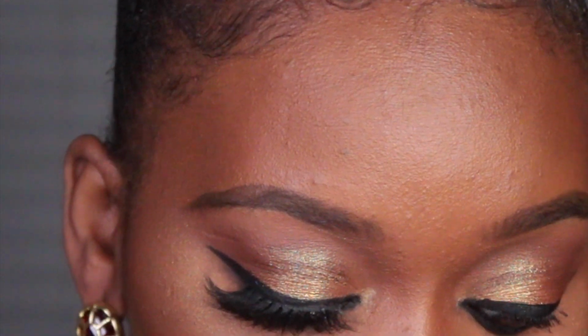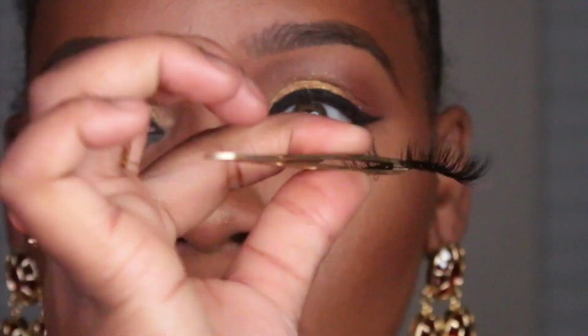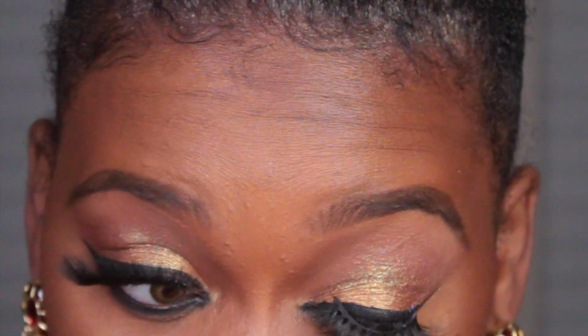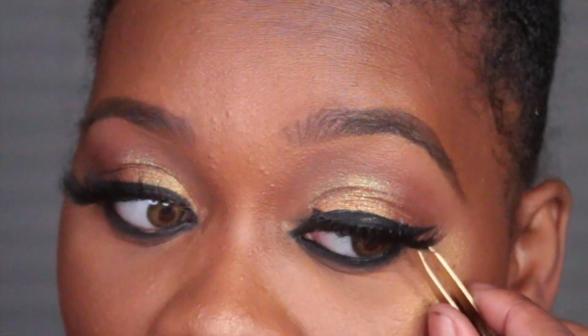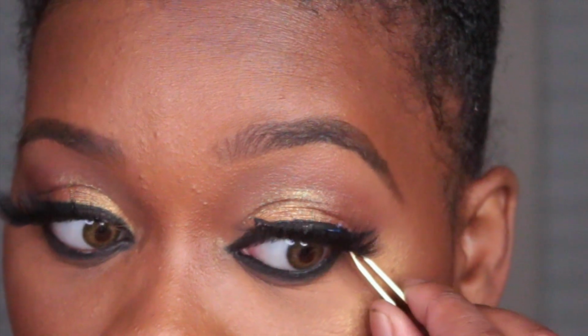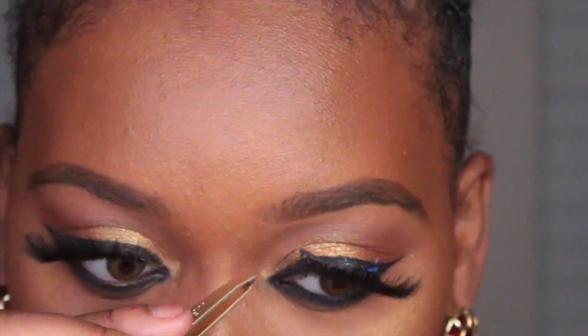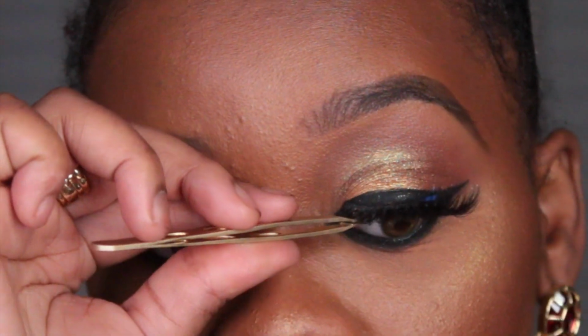Next thing, I'm going to take the second eye and literally repeat the same process. Hold my lash at a 90 degree angle, so literally you're holding it down. Don't place it like this, because once you open your eyes, it just goes like this. So I'm going to hold it like this, and next I'm going to place the middle first like so, and place the edge. Something I also really like about this glue is that it doesn't burn. I can barely even feel the product on my skin or my eye. I'm just placing the front down like that.